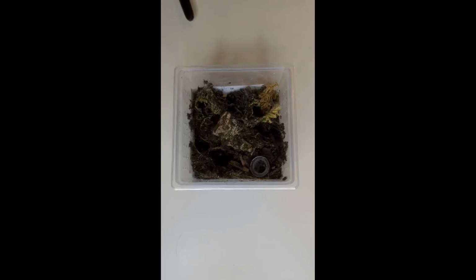I still see them. One's down low, one's in the corner. I think he might be down in here. That seems to be his favorite hole. Oh no, there he is. There are his little feetsies right here. He's coming out. He pushed his molt out, too. His molt's on the top here.